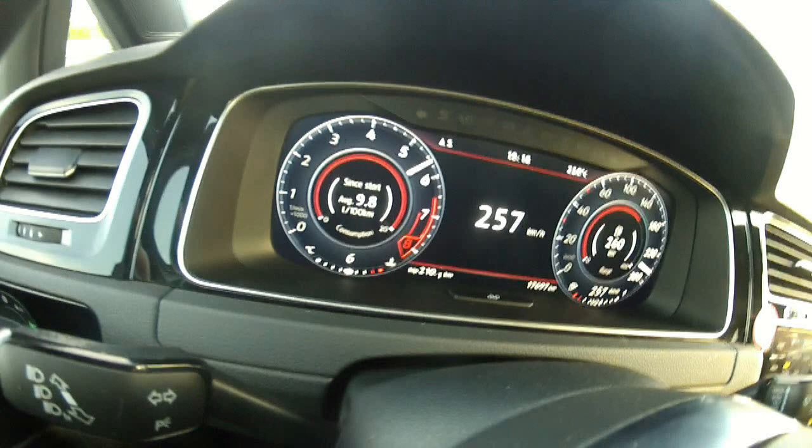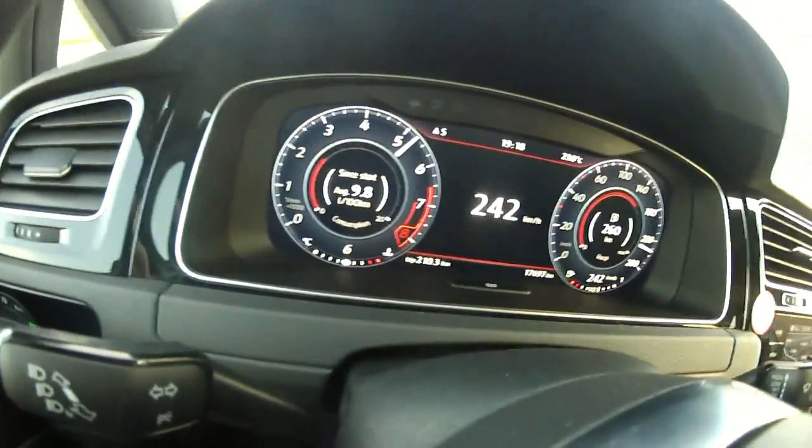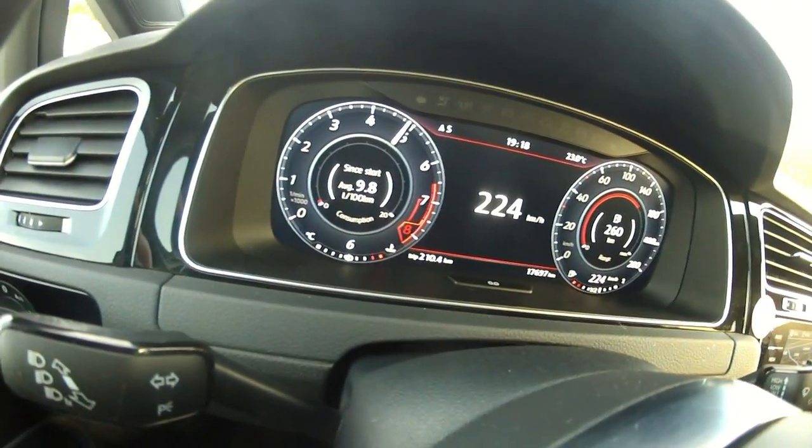257 kilometers per hour, ladies and gentlemen. 257! This is the maximum.